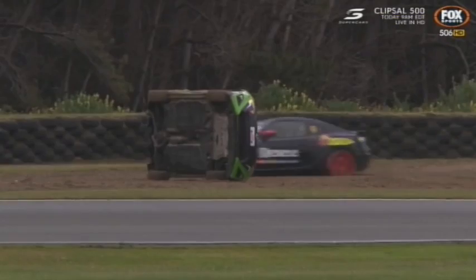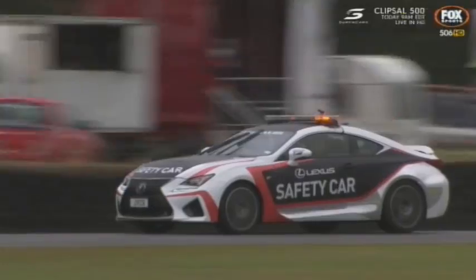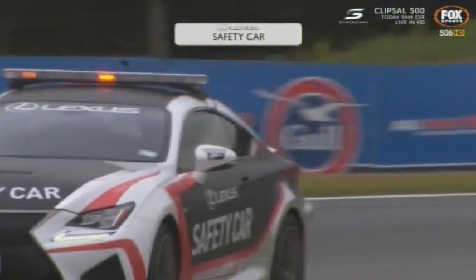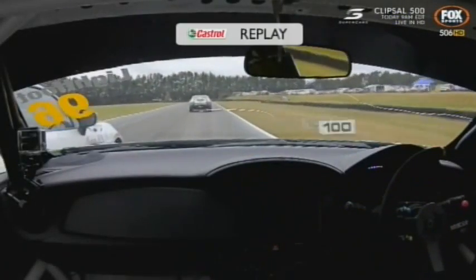Oh, Lightfoot goes very wide at turn one. He just couldn't turn in. Oh no! And he's flipped it. Lightfoot. And Tom Stokes has gone off as well. And no surprise then that the Lexus safety car is out at the start of race 2.